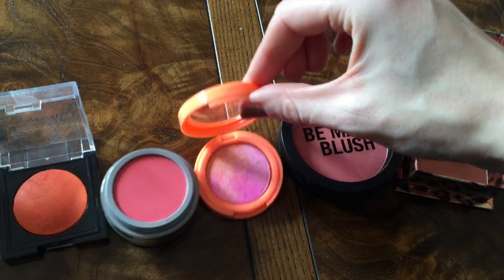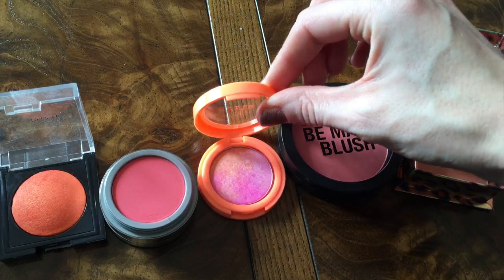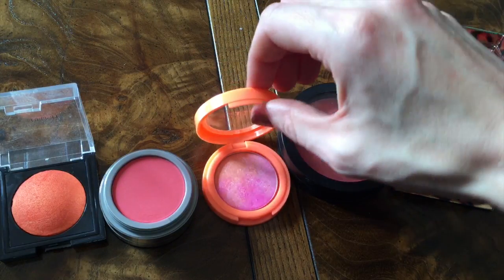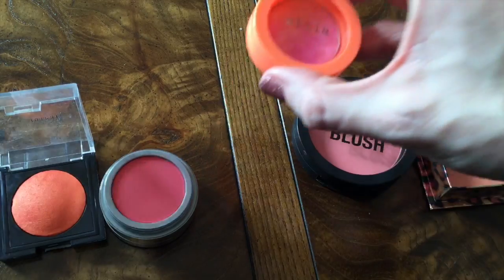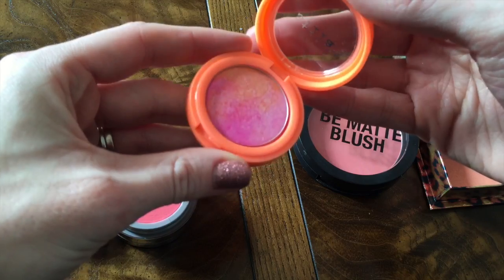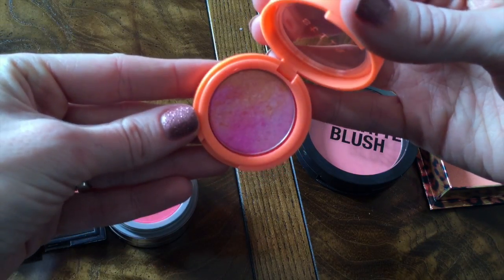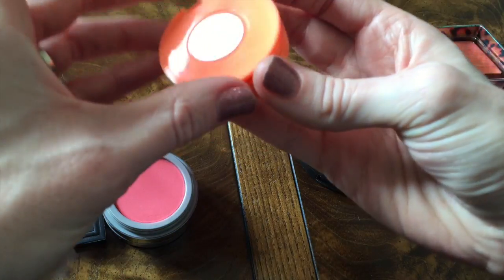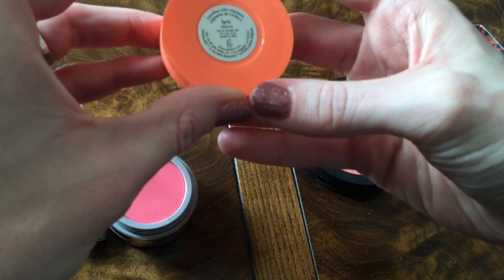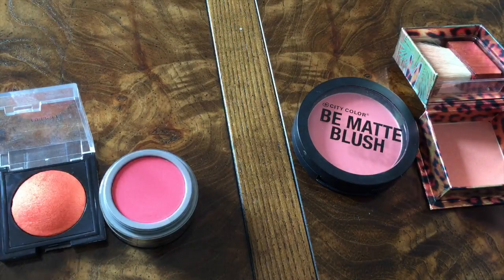This one's actually an eyeshadow, but it's so bright that I have to use it as a blush. And right off the bat, I can get rid of this Stila one because it's so difficult to wear. It's really bright. It has orange and bright pink and a lighter pink over here too, but I just can't wear this. So this is in Lyric. I'm going to get rid of this one, even though it's technically an eyeshadow.